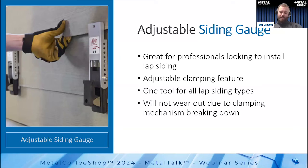Yeah, so this is another great innovative product that we leveraged market research for, to better understand what people want out in the market. Our research showed us, in interactions with not only contractors but distributors also, that it's a pain to have to select a different gauge for every type of siding that you hang. So our goal was to create one tool that would allow you to hang any of the lap siding available on the market.